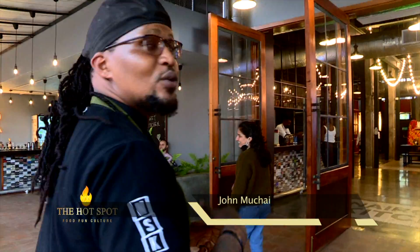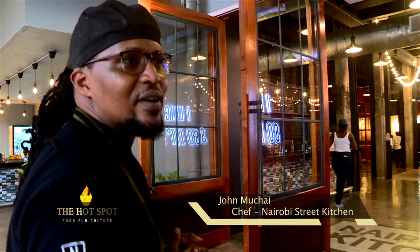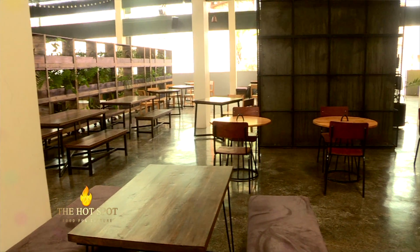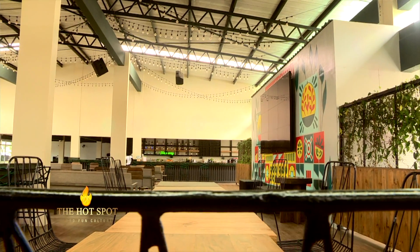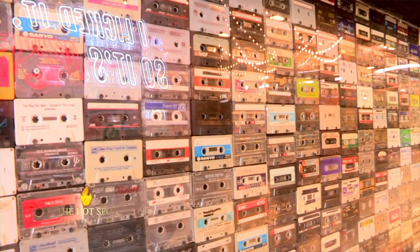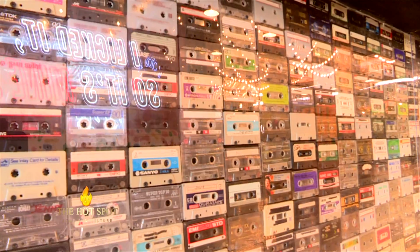Even if you come with kids, you can be able to cater for your needs. If you have parents, we also have upstairs an adult area which is strictly over 18. So here when you get in, the first thing that we see is the Z-bar. The Z-bar is all about beer, cocktails, mocktails and soft drinks.